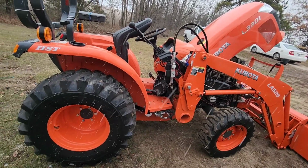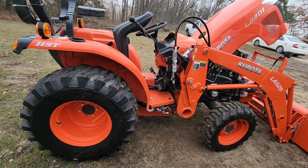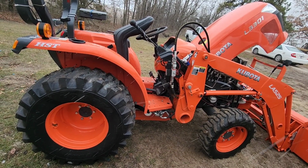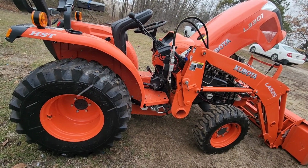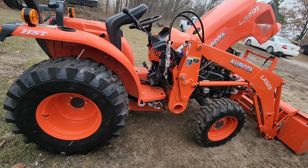If you're using it commercially, we put 500 hours on this in the first, oh, this will be the third year, and we have 560 hours on it. That's something kind of interesting too. So it was covered under warranty. I don't know, maybe that's why they filled it up, because they're charging Kubota for it. But that's a little story.